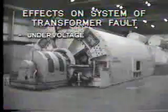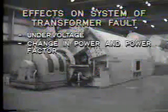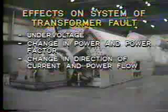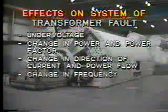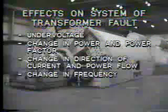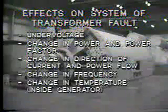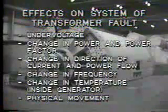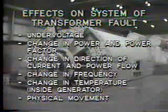However, as you know, overcurrent is not the only effect resulting from fault conditions. For example, a fault in a generator could cause serious change to system conditions, such as undervoltage, a change in power and power factor, a change in direction of current and power flow, a change in frequency, a change in temperature inside the generator, physical movement, for example, the generator windings.